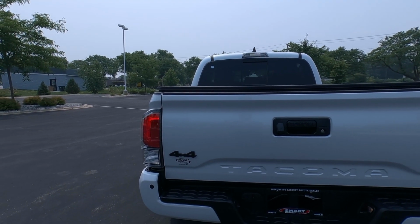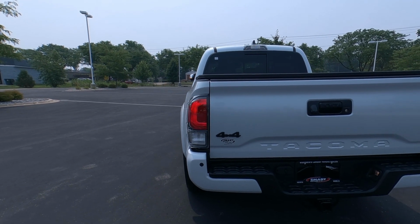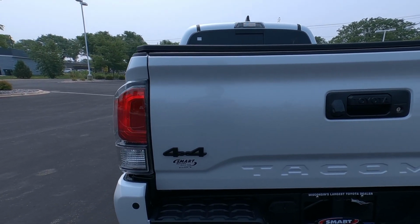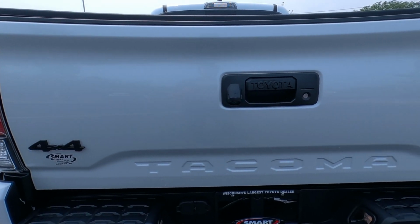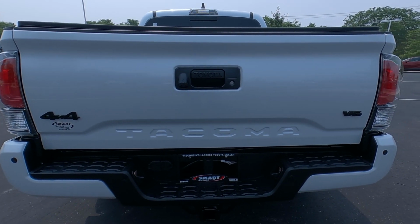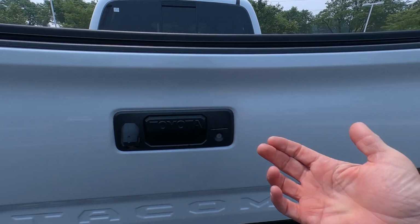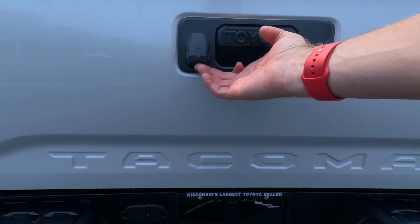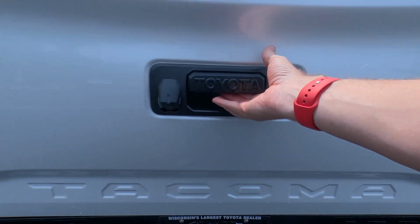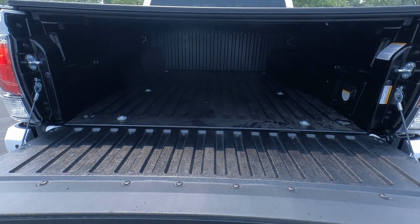I know the next year, the 2024, will be LED lights, but halogen here. Blacked out badging for your 4x4, Tacoma stamped right in the bed, and you can buy an applique if you want to make that black too. V6 badging, stamped Toyota in the tailgate release. Here's your backup camera, tailgate lock, and then built-in bed liner on all of the Tacomas.